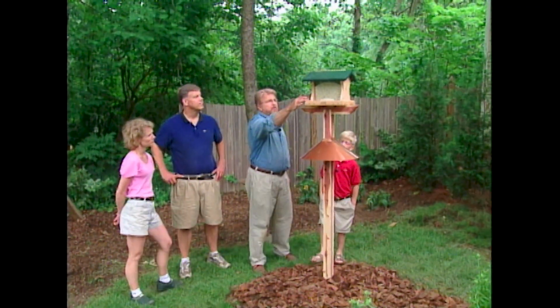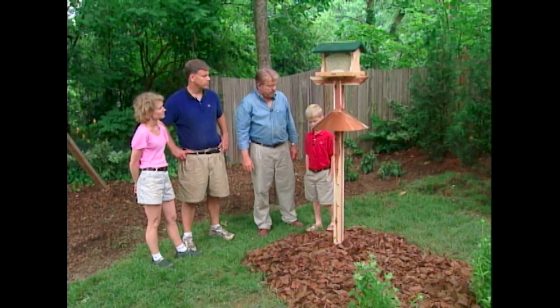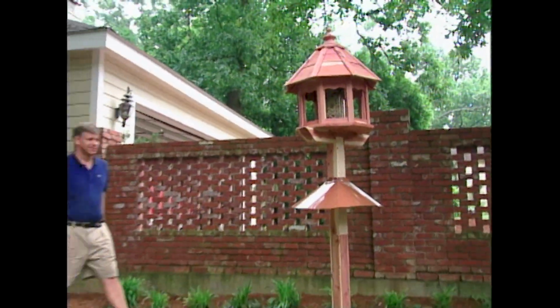Right, cardinals love them. And what do we have in here? Safflower seeds. Squirrels don't like it, but all the birds do. But we've got our squirrel baffle up here anyway, all right? And here's our gazebo.